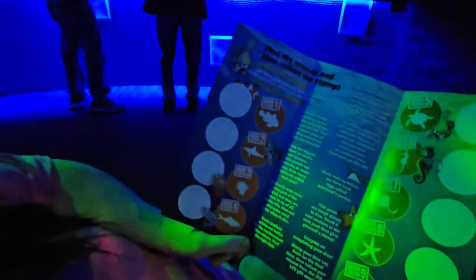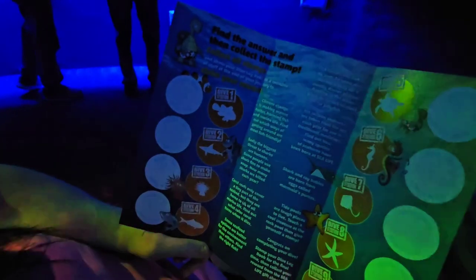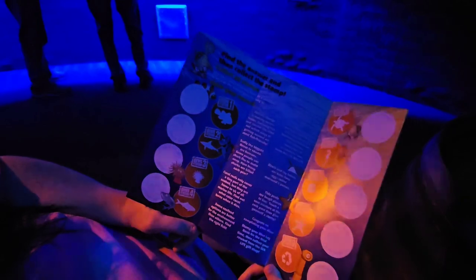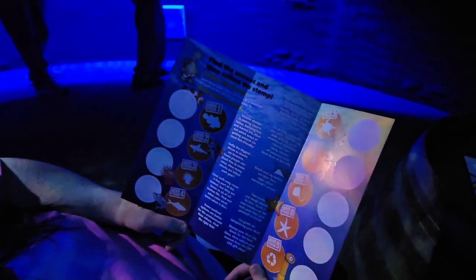A good treasure hunt, don't we? We have the scratch cards. Yeah, this is a stamp one. So we've got to find the answer and then collect the stamps. And then the stickers at the end. Amazing. Right, let's get on with that then.